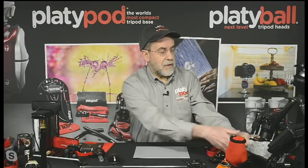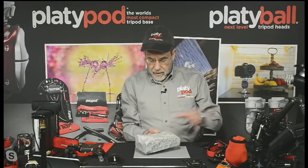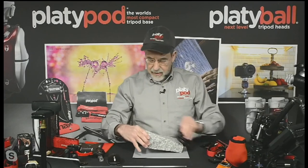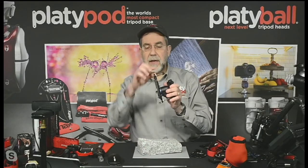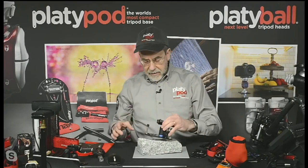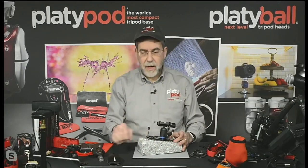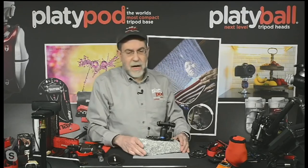So we have a system with spikes. And I just conveniently have a rock over here. If you try to put the Platypod onto a rock, that's going to happen, or it's going to jiggle around. So our spikes, which are fairly sharp at one end or have rubber tips on the other end, basically will grab on rocks. And you can use these in configurations of one at a time. Let me get a little closer in over here.